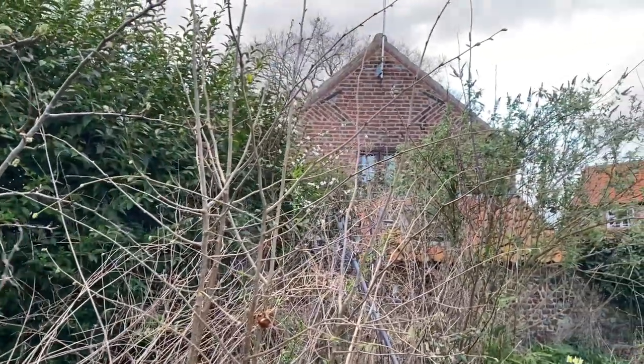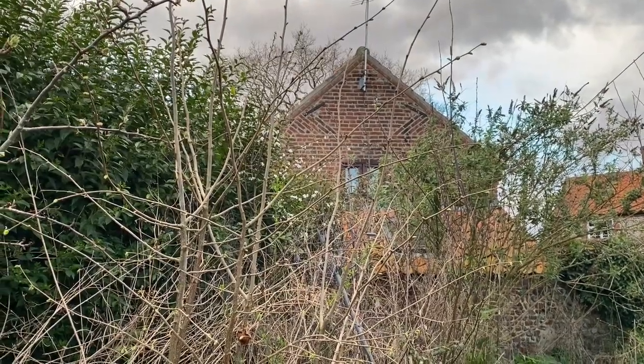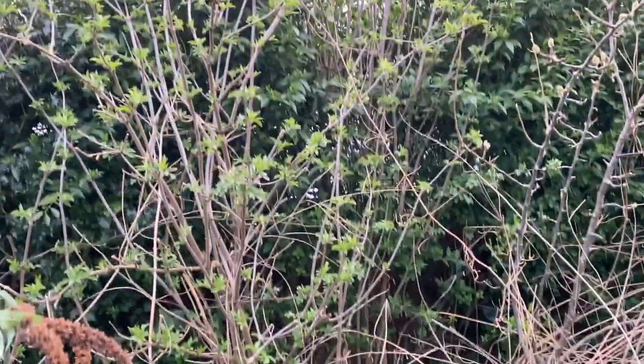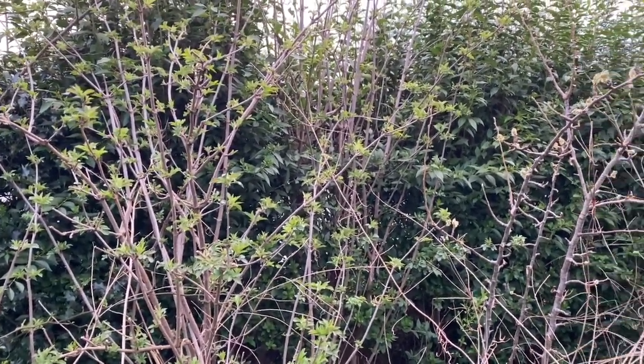I can see some lovely blossom at the back there. I don't quite know what that is. I'll have to get closer to it to find that out. And there's elder here. They were here already, the elders. I just moved them towards the hedge there, so hopefully there'll be some nice elder flowers later.